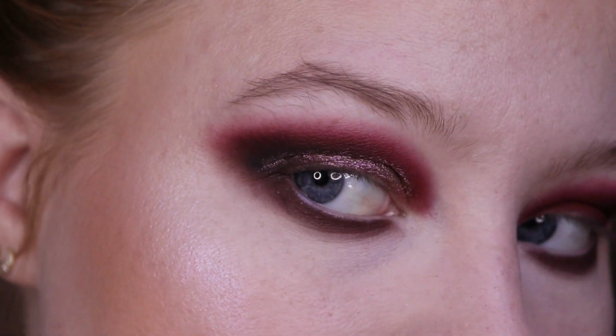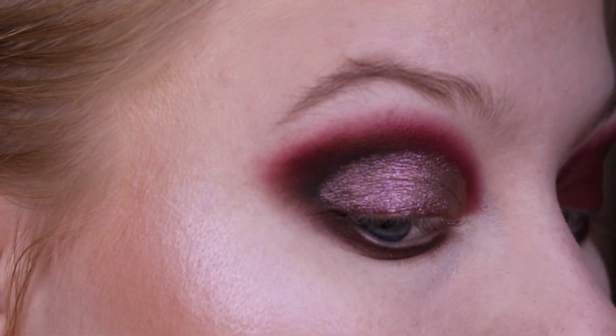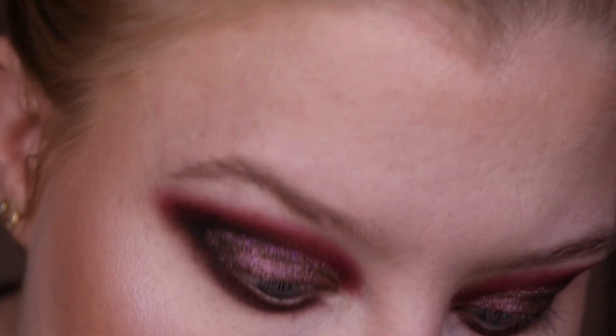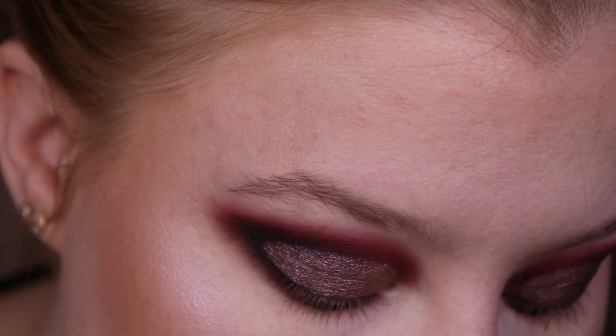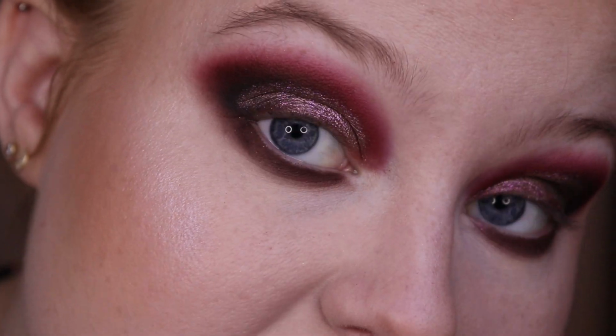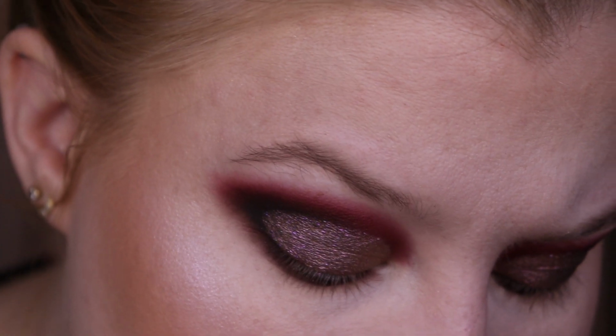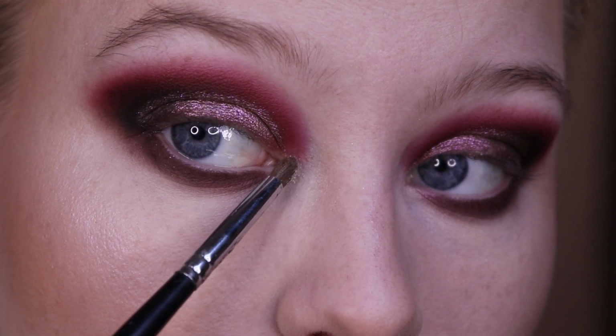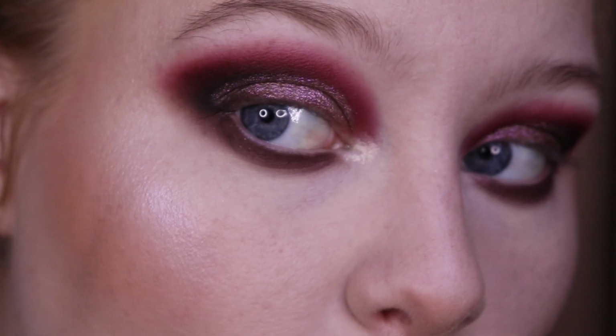And this is how it's looking. It's a really pretty shade actually. So I'm not really planning to do much more than this. I of course need an inner corner highlight, and I could have used the light gold, but that is just so warm toned. So instead I'm going to use a highlighter from Looxi Beauty called Celestial, and it's quite pale, but it's almost like a white gold too. Just a little bit whiter.